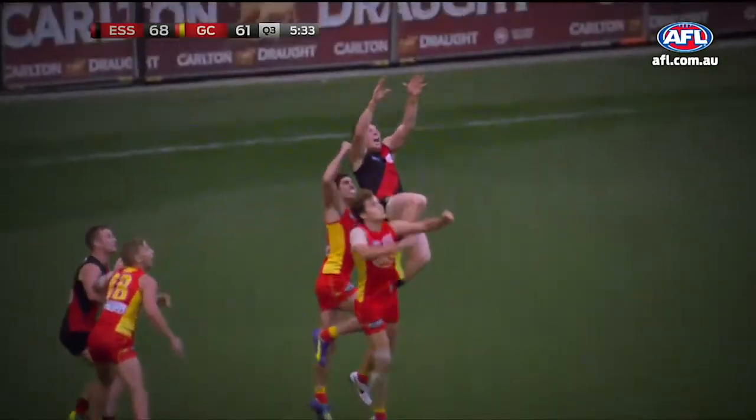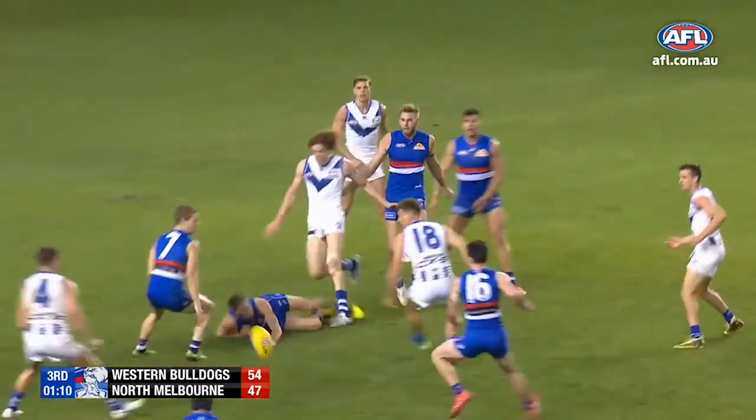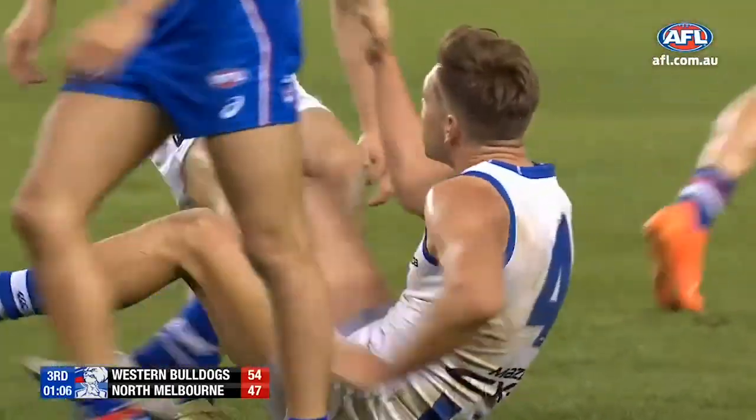But what will really do that is the compensation formula, where clubs are allocated picks at the national draft to recoup losses of big names. I think I need to lie down now.